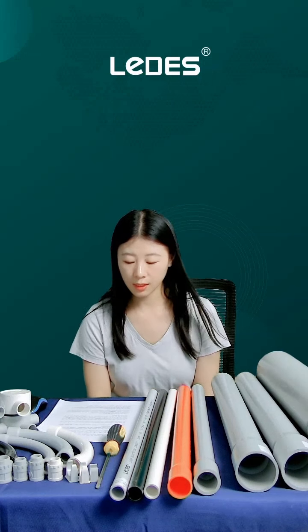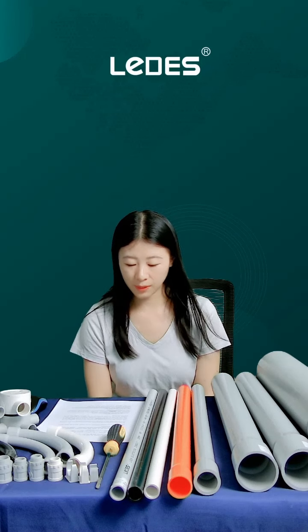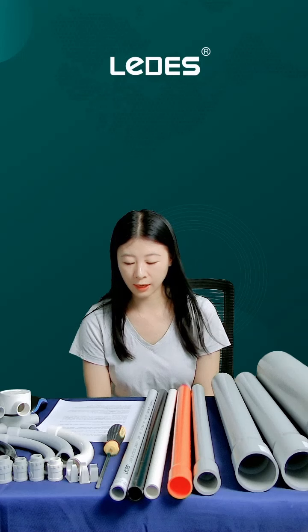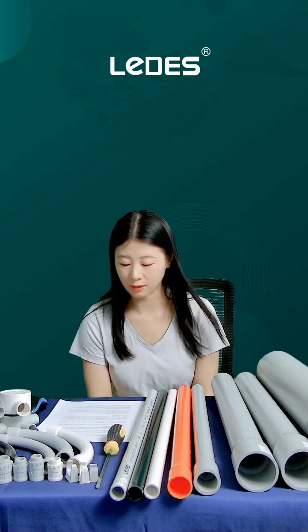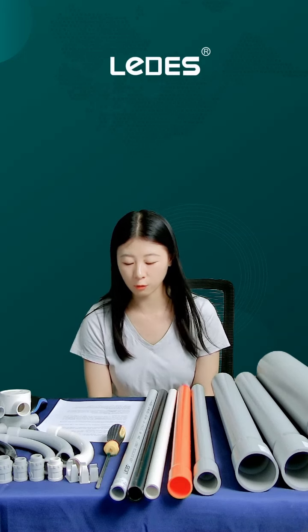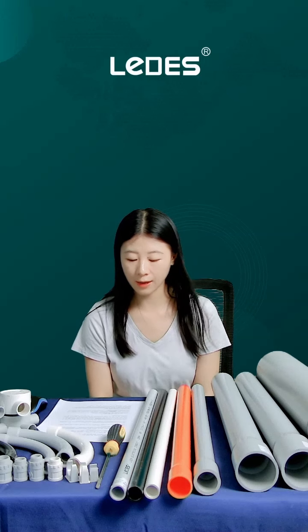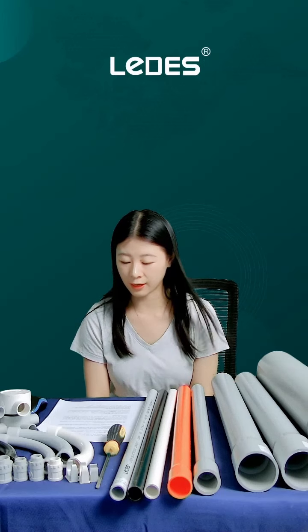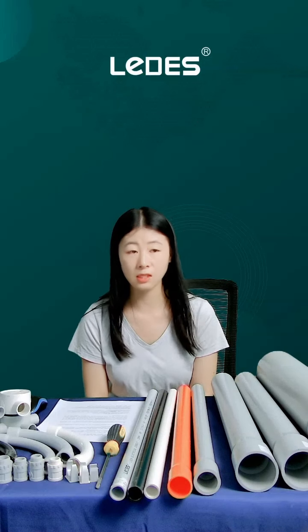Like the Type EB rigid PVC conduit and DB120 rigid PVC conduit. About the Type EB rigid PVC conduit, EB stands for encased burial. It's a non-metallic power and communication duct, manufactured from an exclusive high-quality compound developed especially for power and communication applications, and is designed for use in concrete-encased installations. The Type EB is rated for 90-degree cables.